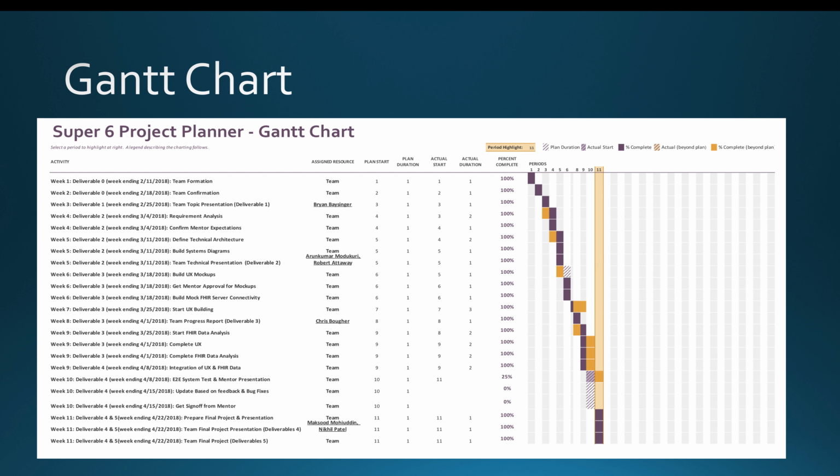This is the updated Gantt chart for our team. Since the last deliverable, we have finished mostly all of the stuff we listed. We completed the UX and FHIR data analysis, and the integration of UX and FHIR data. The pending item is the end-to-end testing. We could not finish it because of time, and we haven't had any feedback or fixed any bugs because there were none to report yet. We are also pending the sign-off from the mentor.